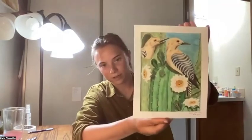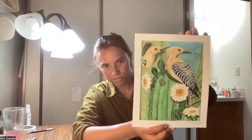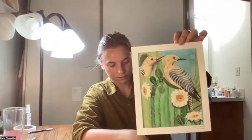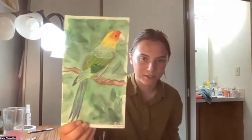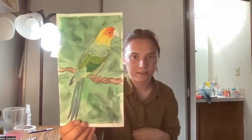Here's some woodpeckers from my trip. And again, those white and black lines really, you get to carve the form with those. Yeah. So a little out of order from the day I did them. I was trying to work on making more cohesive watercolors. Did a little Carolina parakeet.